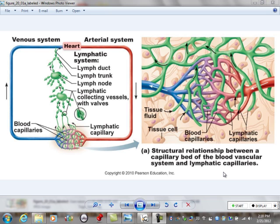Now, what do you think is found in lymphatic vessels, similar to veins, that's going to help keep fluid traveling one way? There are valves. So we're going to see valves inside lymphatic vessels. We see those cute little valves outlined there. They kind of look like hearts. And then along the way, the fluid is also going to pass through a series of clumps of tissue. Those clumps of tissue are called lymphatic organs or lymph nodes.